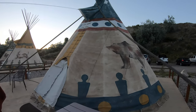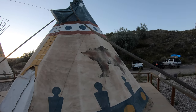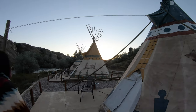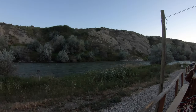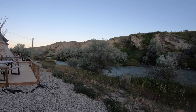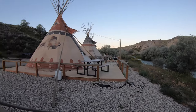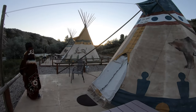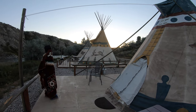So this is where we stay for the night. It's a grizzly bear. Nice and pretty. And the sun is shining, rising. It's 6 in the morning.